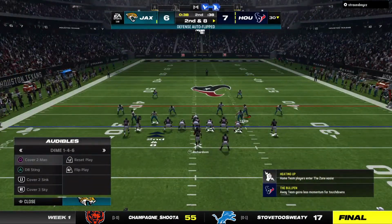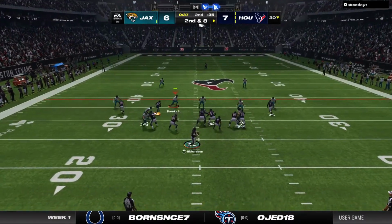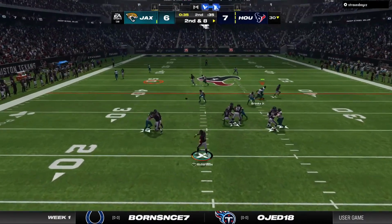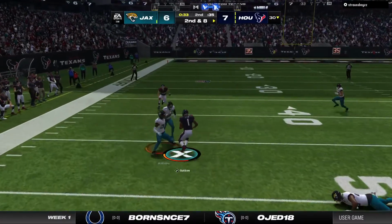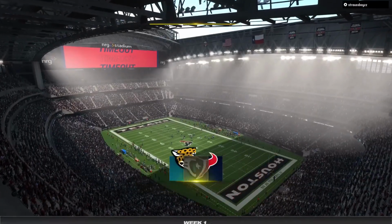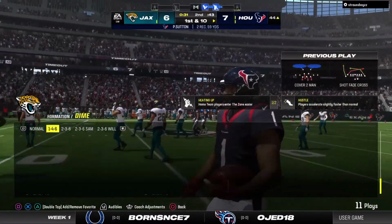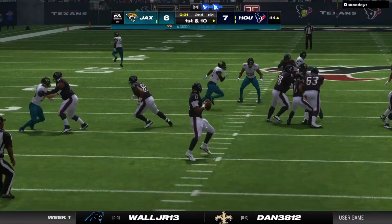Here's a second and eight. Back to throw. Here's Richardson. And he will find his man Sutton. That's complete. Now the Texans will burn the first of their timeouts as they'll stop it with a little over 30 seconds to go in the first half of play.